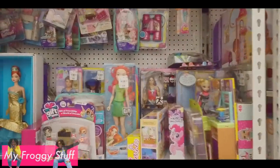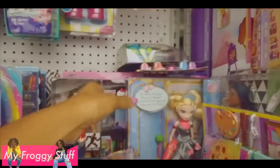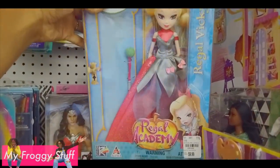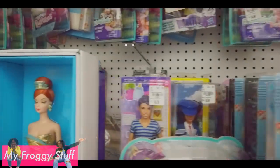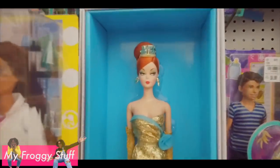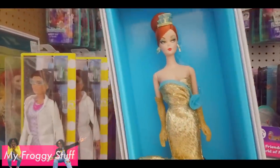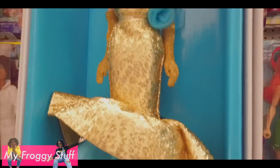Trying another Tuesday morning. I am determined to find some really awesome Barbies today. Okay, this one is definitely looking a little more promising. I do see another Regal Academy doll. This is different than the one we saw earlier. And I see some Skipper dolls. And look at that. It is the Happy New Year Holiday Hostess collection. And she's got on a really pretty gold dress. Look at that.